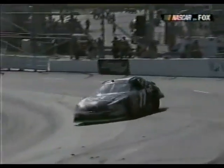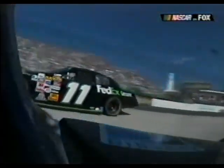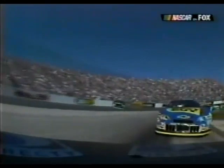It's a pretty hard lick to that outside wall by Denny Hamlin. Yep. Jeff Green is also in, Sterling Marlin and Dale Jarrett. Clear. We look at one more replay. Going to hit the wall. Caution will be out.